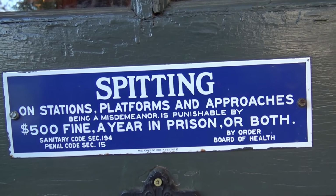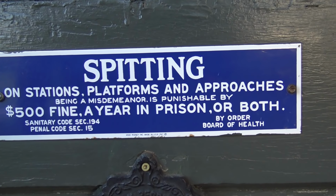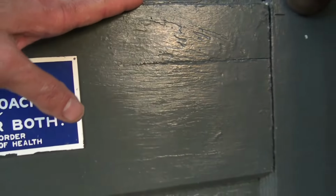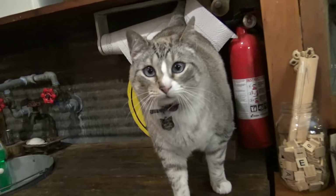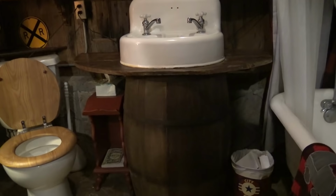Spitting on the station's platform and approaches is a $500 fine, or prison, or both. So, don't spit. So this is the kitchen. We got a chopping block, got some coffee stuff. And so we got a cat already. And we just moved in. Gonna need some new paper towels. Hello. And there's our sink. And we got an old bathtub, nifty barrel sink, and a toilet.